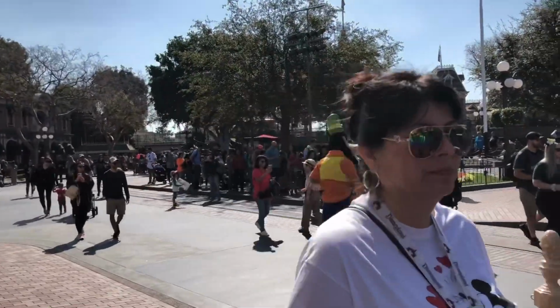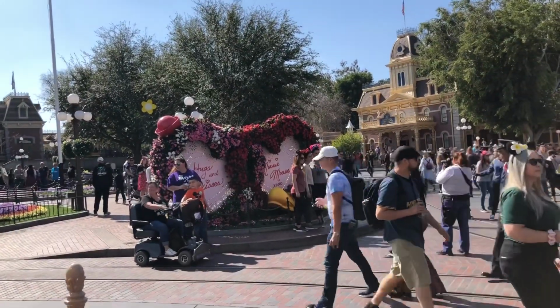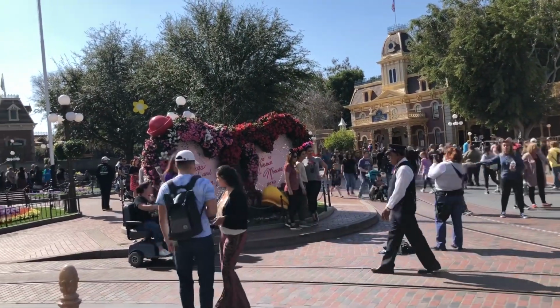It is February, so love is in the air. As you can see, Goofy with his little buddy there, and Minnie's little Valentines that you can take a picture in front of. And I just bet there are some duck couples around.